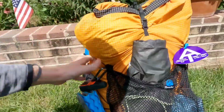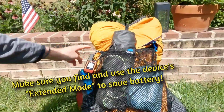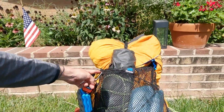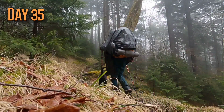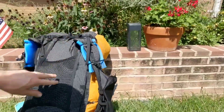On the outside of the bag, I also kept the Garmin InReach Mini, which was good for tracking, always showed my location. If it was raining and I had my poncho on over my bag and myself, I would take this and, instead of clipping it up here on my bag, just clip it right down low, because the poncho wouldn't obscure its view of the sky and I could still get GPS reception.